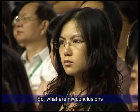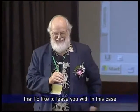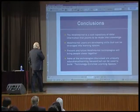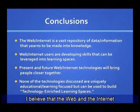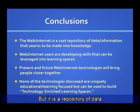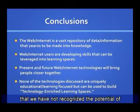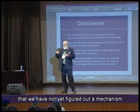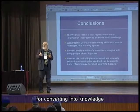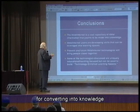So, what are my conclusions that I'd like to leave you with in this case? I believe that the web and the internet is obviously an incredible repository of data. But it's a repository of data that we have not recognized the potential of, that we have not yet figured out a mechanism for converting into knowledge.